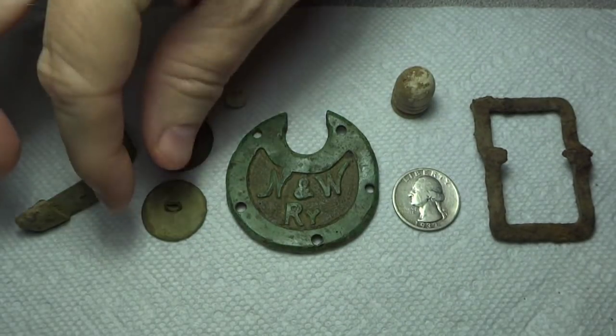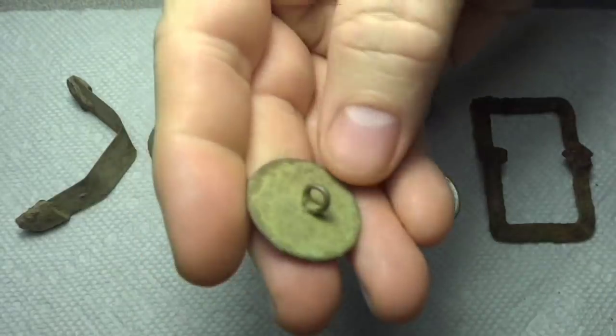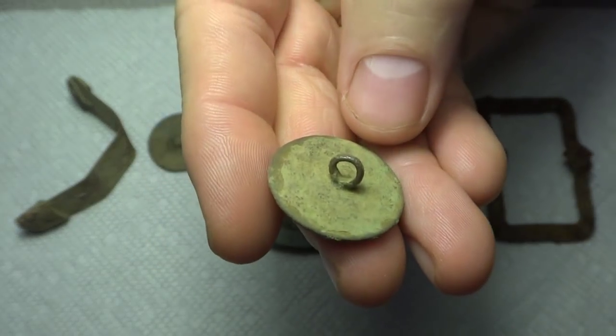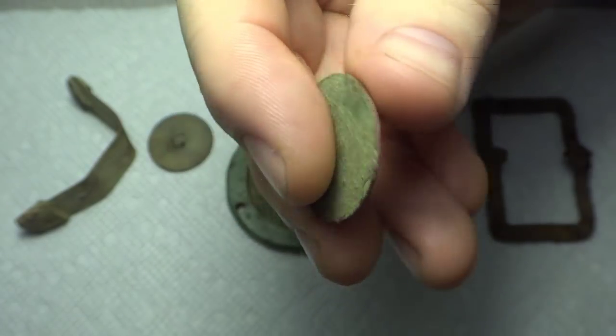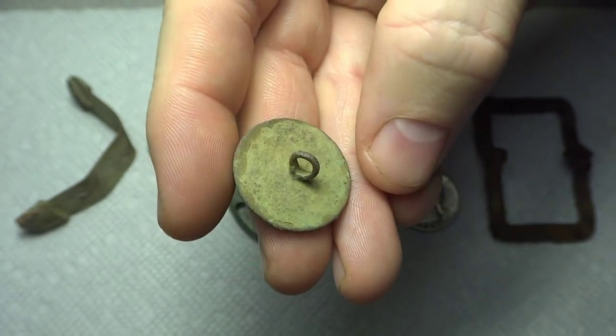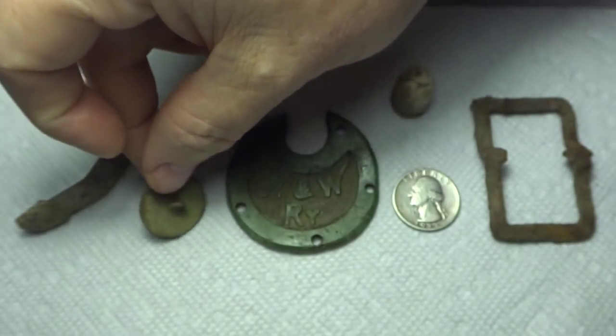And the buttons. Really impressed when I started pulling flat buttons. Here's the first one. This is a brass flat button with the shank still firmly attached. Yeah, nothing on the face. Couldn't quite get a back mark off of it. I don't think there is one.